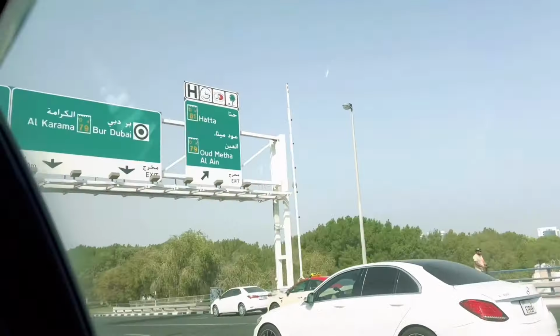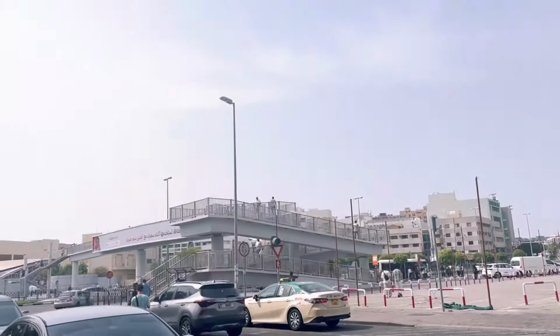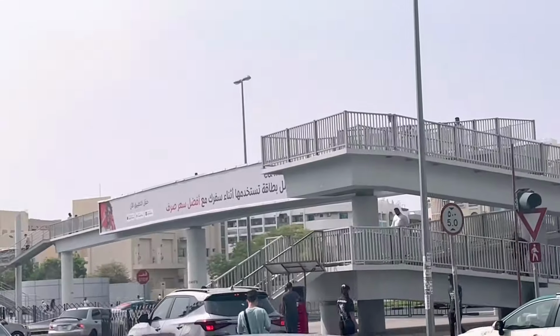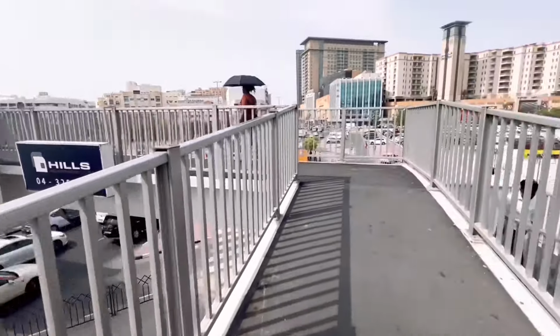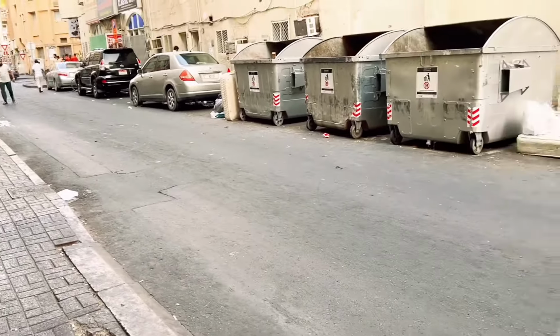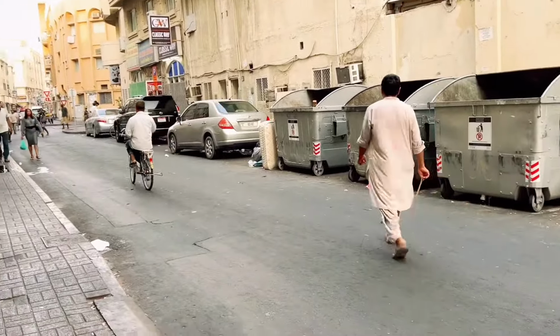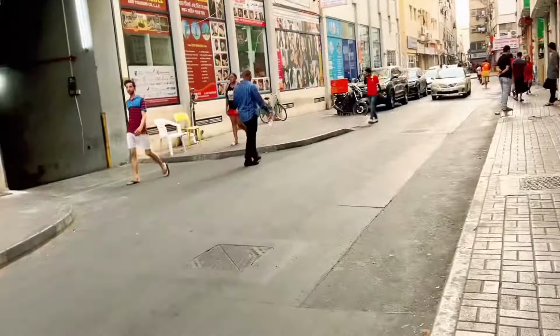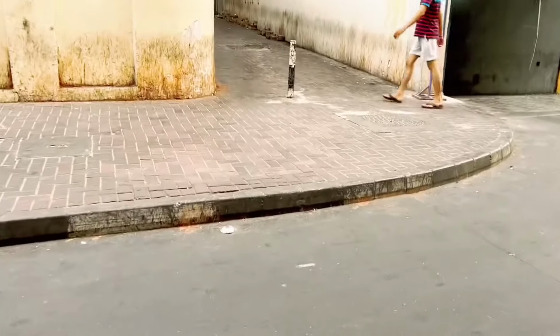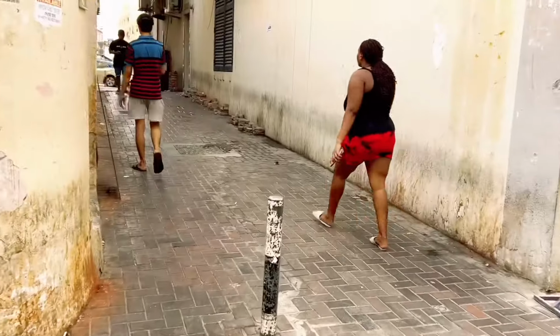Deira, with its rich history and bustling streets, offers a glimpse into the heart of old Dubai. The other side of the road is where I'm going. Watch to the end to find out what I bought from this trip. Naif, a neighborhood where tradition meets the everyday hustle of the people who built the city. Join me as I step into a world of narrow alleyways, vibrant souks, and the hidden stories of Dubai's past.